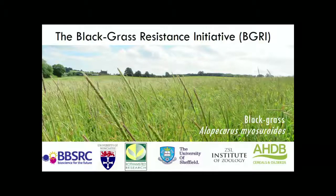In 1989, this was the ninth most frequent weed in the UK, and now it is very much the first, the most frequent weed in the UK, and it's the number one agronomic issue if you ask most farmers at the moment. So it's a big issue, and there are lots of ways that farmers are trying to manage their blackgrass populations and also manage resistance.